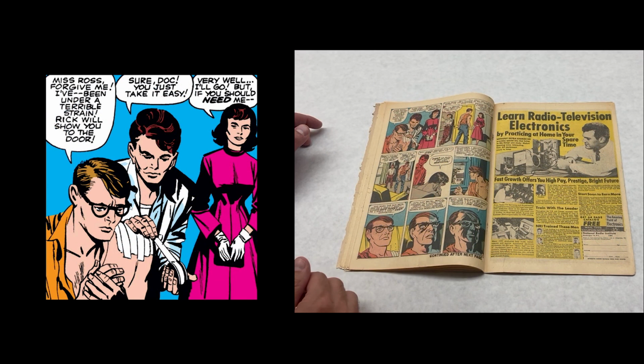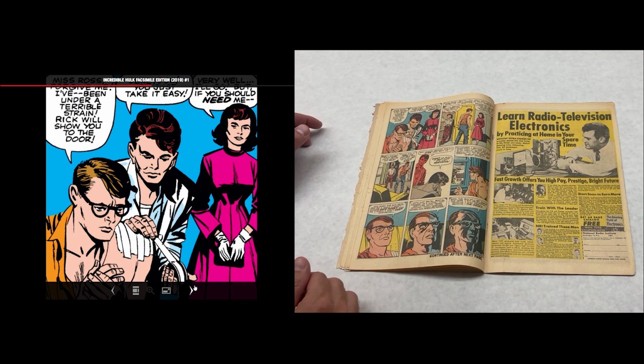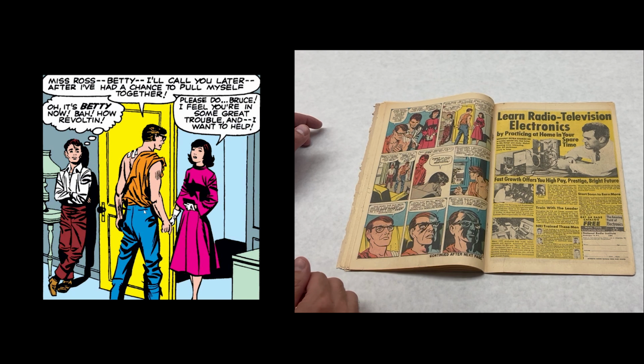Miss Ross, forgive me. I've been under a terrible strain. Rick will show you to the door. Sure, Doc. You just take it easy. Very well. I'll go. But if you should need me... Miss Ross, Betty, I'll call you later after I've had a chance to pull myself together. Oh, it's Betty now. Bah, how revolting. Please do, Bruce. I feel you're in some great trouble and I want to help.